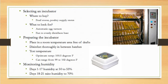After you bring your incubator home, find a room to set it up in. You'll want a room temperature room that is free from drafts, so try to find a room with little foot traffic. In between hatches, be sure that the incubator is disinfected and cleaned thoroughly.